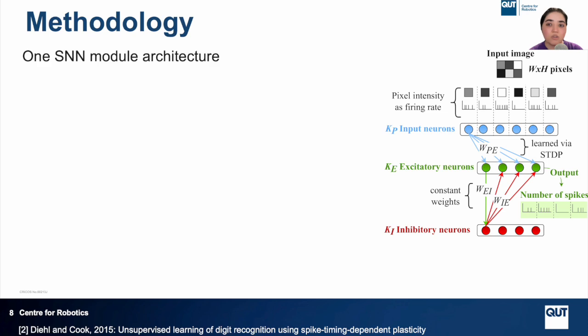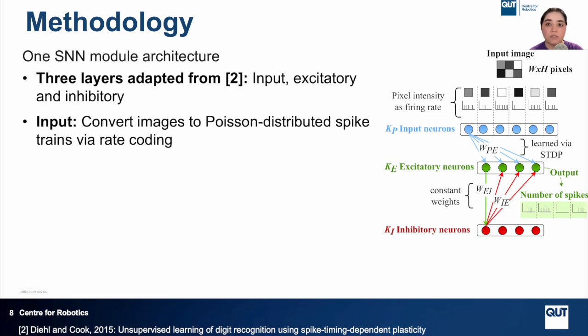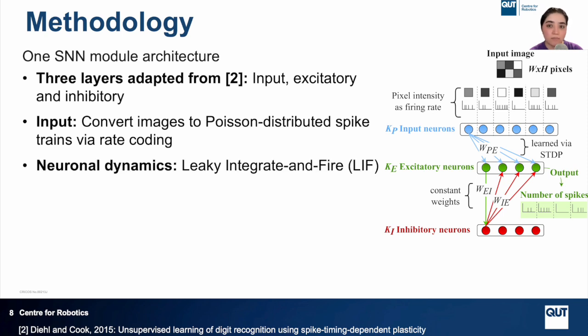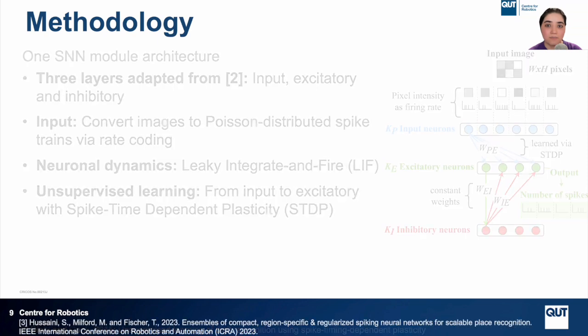Our SNN module architecture consists of three layers: input, excitatory, and inhibitory. In the input layer, the images are converted into Poisson distributed spike trains using rate coding. The neurons are modeled using the leaky integrate-and-fire model. The weights from the input to the excitatory layer are learned via unsupervised spike timing dependent plasticity.